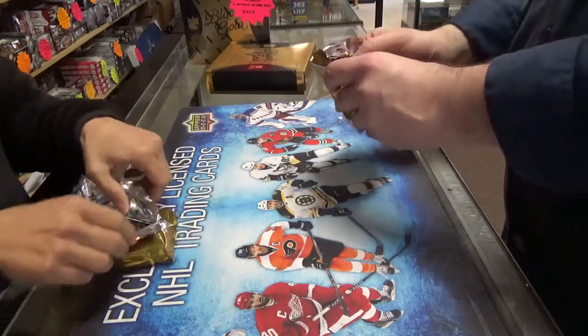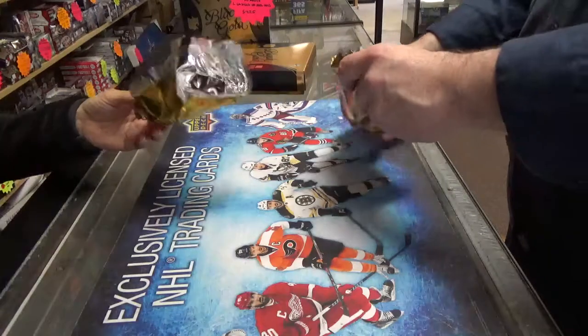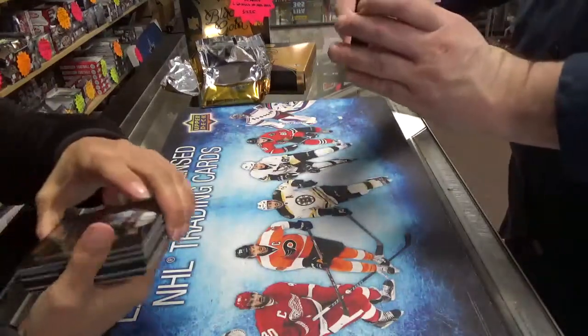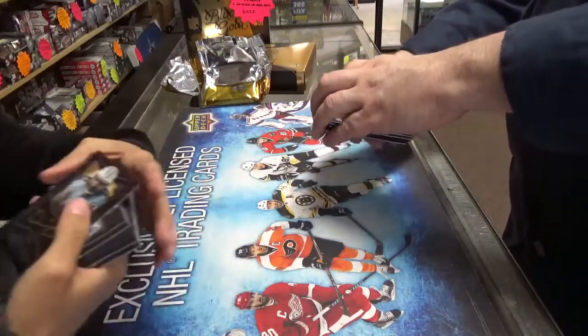Damn, you see the auto. Oh, right off the bat? They also do those Sumo cards, Sumo autographs in this too. Go ahead. All right, our first hit of the box is a David Cobb Black Gold autograph out of 49.